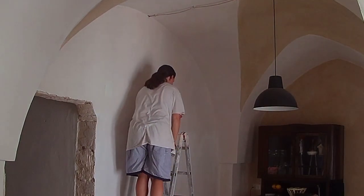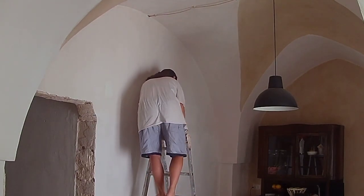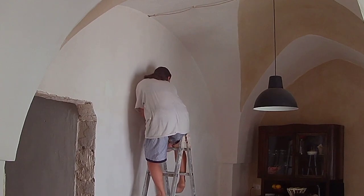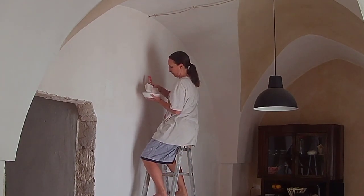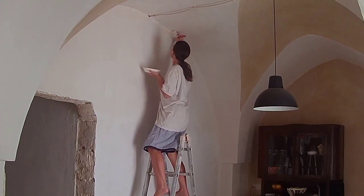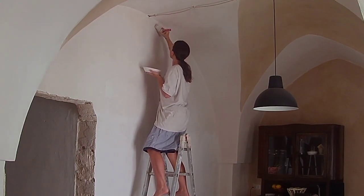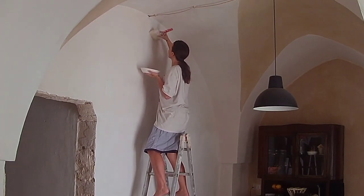This is the lowest of our ceilings, and it's in the dining room, and it has these beautiful star vaults, and I think the ceiling in here is around 3.5 meters maybe, so it's not too bad, but the other rooms are almost 5 meters tall, so we have to figure out a different solution to finish those.